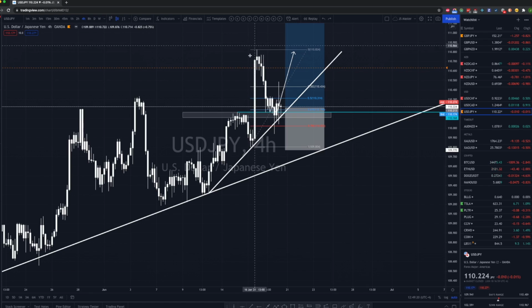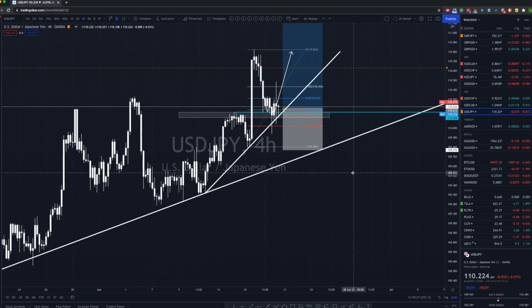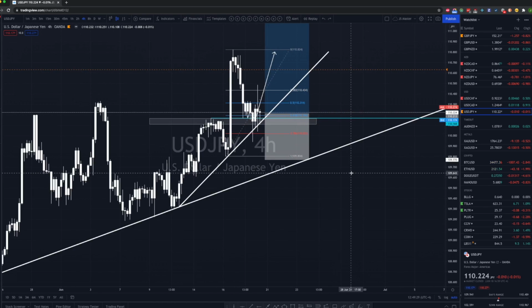So yeah, initial targets for me would be around these previous highs here, and just targeting a new higher high on the daily, right? Yeah, and that's pretty much it.